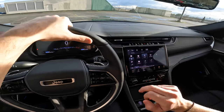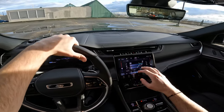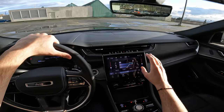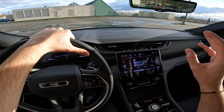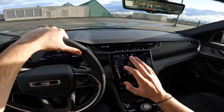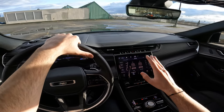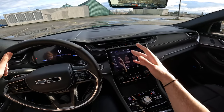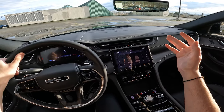And moving on to my favorite area of this car is the comfort mode. Comfort mode has one of the coolest features that I have seen in a Jeep in a while, or in my lifetime at least, and that's the massage feature. This is absolutely game changing. When I first drove the Cherokee L with the massage feature, I was blown away. I couldn't believe it. I almost fell asleep driving at the wheel, because it's just so relaxing.